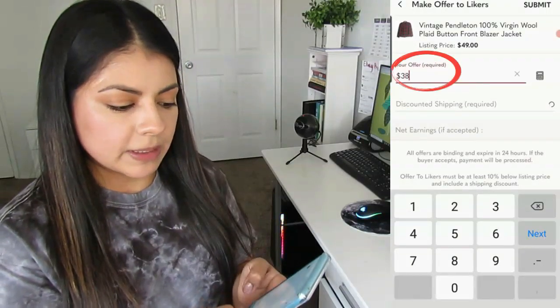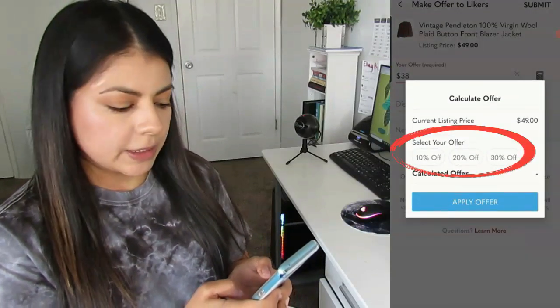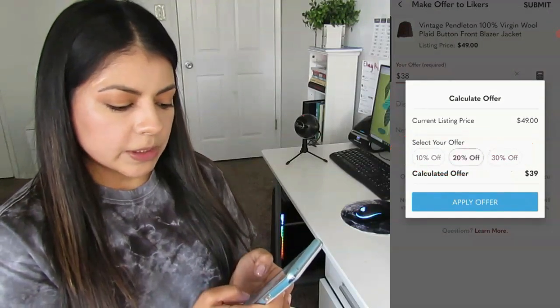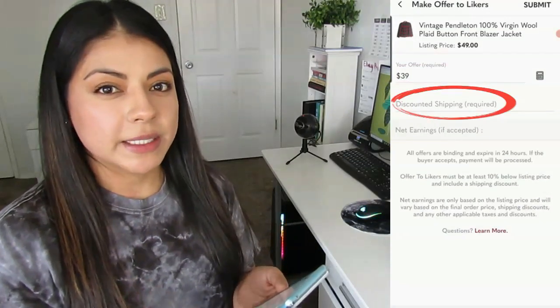You can either type in something or you can use this calculator to the side to do a percentage off. You can do 10, 20, or 30% off. I'm going to go with 20% off and apply. The next thing we have to do is select a shipping discount.